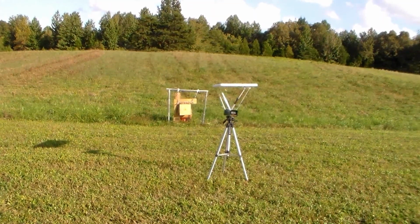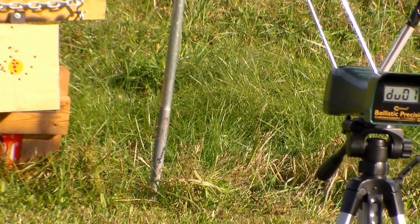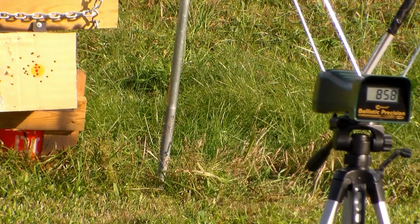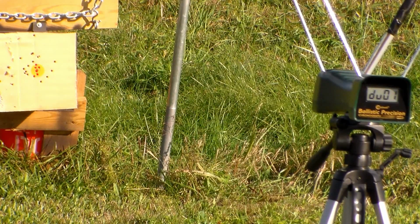Hopefully I won't shoot my chronograph. I'm going to take a few steps. I'm going to get it zoomed in there so everybody can see what I'm doing. And then I'm going to take a few steps back here, and hopefully I don't shoot my chronograph. And we can get some velocity data based on the 16-inch barrel on this gun versus the, I think it's like a 4.3-inch barrel or 4.2 inch, something like that, on the Glock. So let's see. This is probably okay.